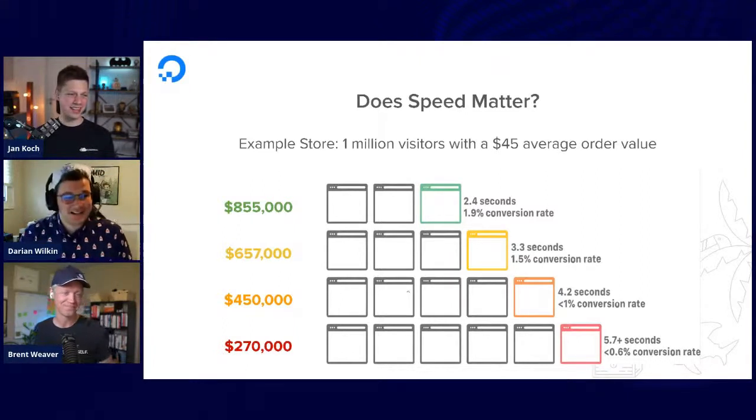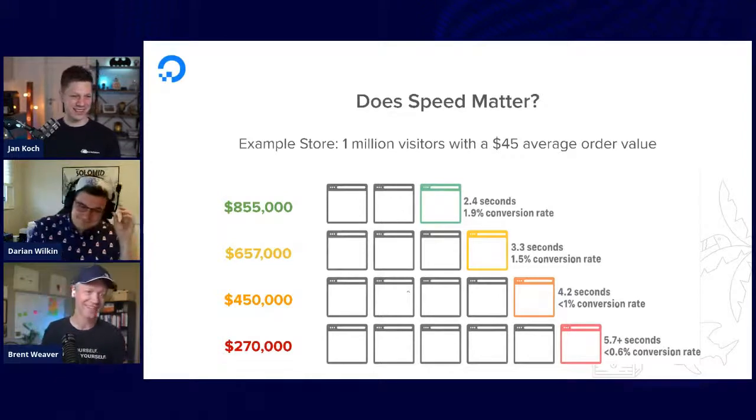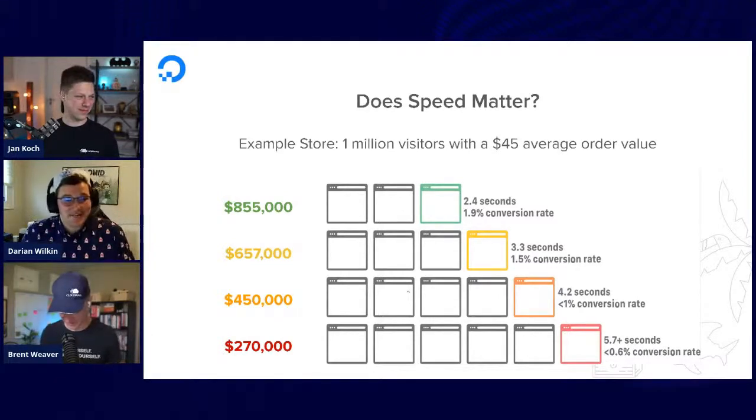We're in the age of instant gratification, and that means if you're not loading up instantly, then people lose interest.